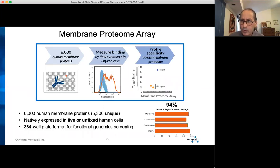We also wanted to dig a little bit more deeply into the membrane proteome array. The membrane proteome array, as mentioned, is 6,000 human membrane proteins expressed on living unfixed cells. We can probe the binding of the antibody to all of these overexpressed membrane proteins using flow cytometry and determine the off-target binding specificity of the antibody of interest. Our library contains 94% coverage of the membrane proteome with a very high coverage amongst ion channels, transporters, and GPCRs.